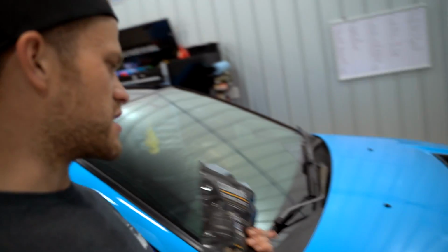Let's go ahead and pop off this panel. I think that's the only thing we need to take off. Everything else that we will be trim coating is already removed from the car. So this should go by pretty quick.